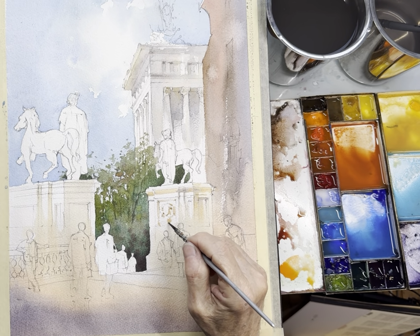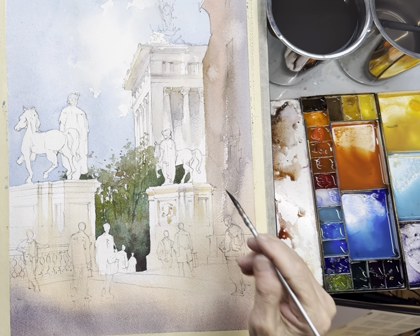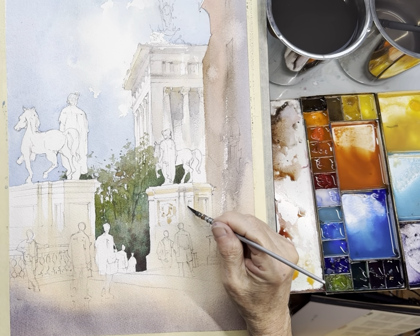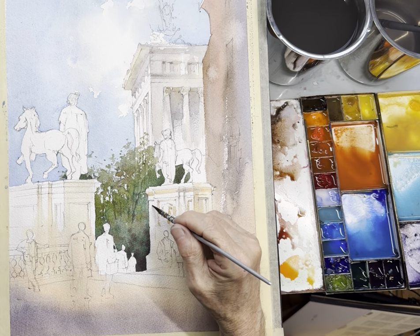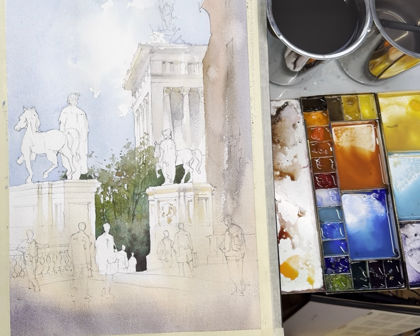it's at least worth thinking about before you just reach for that tube of Payne's gray or indigo or whatever people use, just think about the fact that a lot of shadows are not that dull and gray. They're pretty luminous. It is true, I can overdo it at times, but I love them.